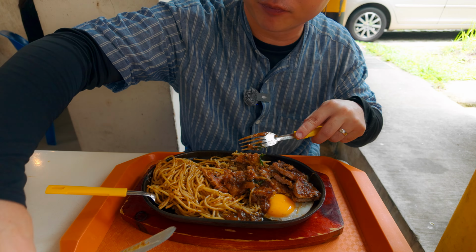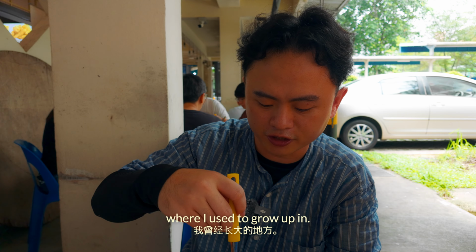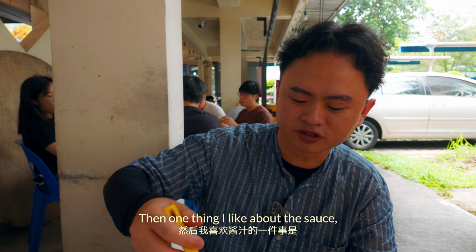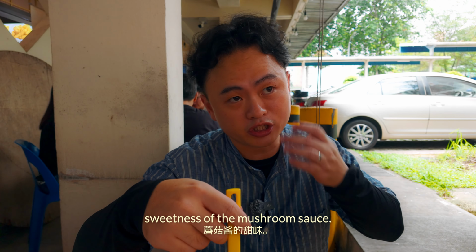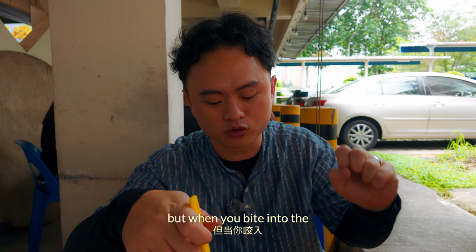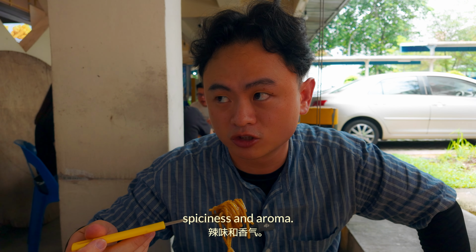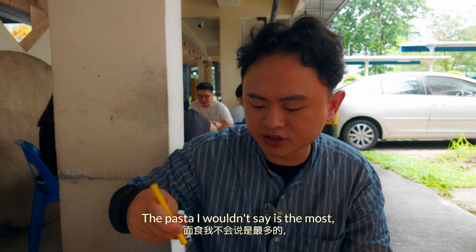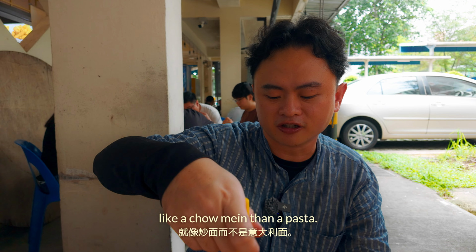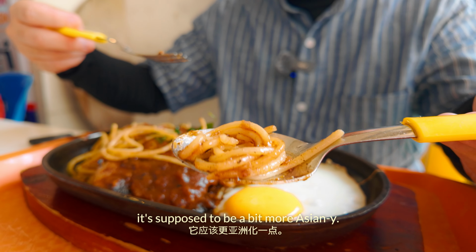Taiwan Teppan concept. It's a concept that comes and goes. I remember seeing this back in Ang Mo Kio, where I used to grow up. I enjoy this actually. And one thing I like about the sauce when you mix it up is that you got the sweetness of the mushroom sauce. The black pepper isn't too strong, but when you bite into the black peppercorn, then you get that burst of black pepper spiciness and aroma. The pasta, I wouldn't say is the most al dente. It feels more like a cao mian than a pasta. I mean, it's Taiwan teppanyaki, it's supposed to be a bit more Asian-y.